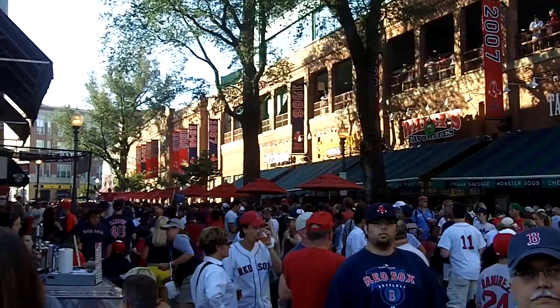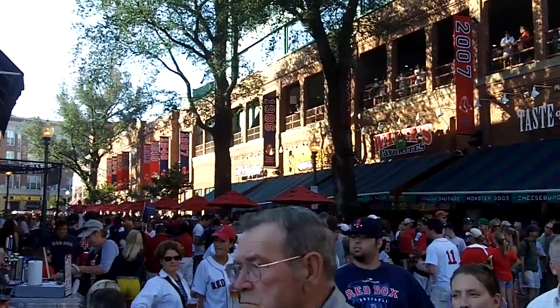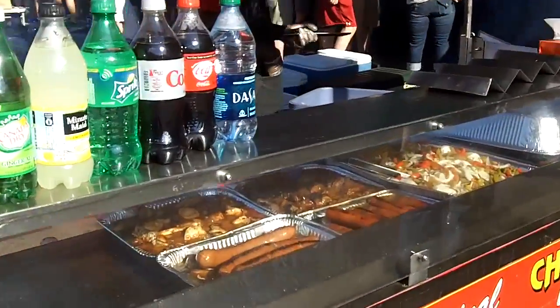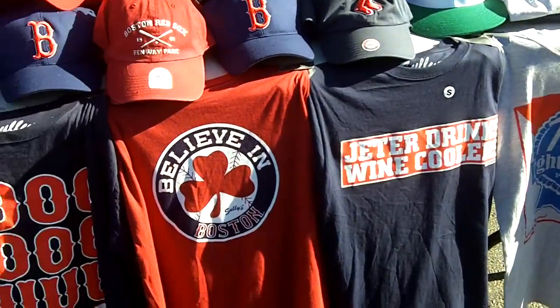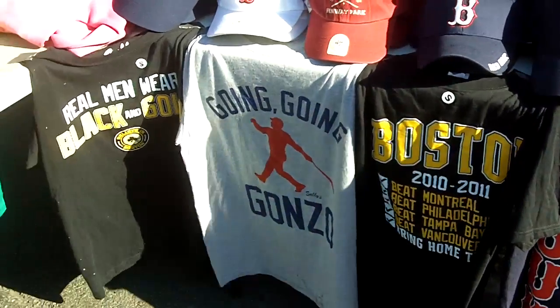Then you take another right onto historic Yawkey Way. And there's a lot going on Yawkey Way all the time during pregame hours. On Yawkey Way, you've got sausage vendors, which you also have on Lansdowne Street. I forgot to mention that. But you have them on Yawkey Way. You have your souvenir store, a gigantic souvenir store right across from Fenway. That's also where you would sign up to go on any of the Fenway Park tours that they would offer.